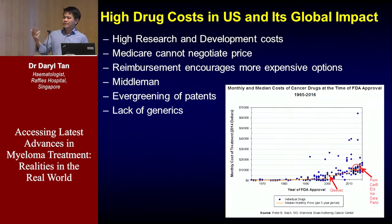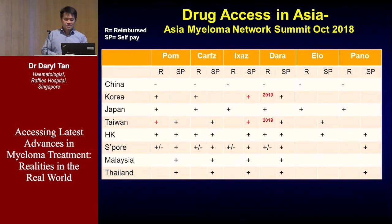Last year we had the Asia Myeloma Network meeting in Beijing. We looked at the member countries in Asia and saw how these new drugs are available in these respective countries. If you have myeloma, the best place to be is in Japan, because it's all paid by the state. They have a national healthcare system, and all these expensive drugs are reimbursed. But in Singapore, to a large extent, whenever a drug is first introduced, most patients may still have to self-pay or rely on their insurance.